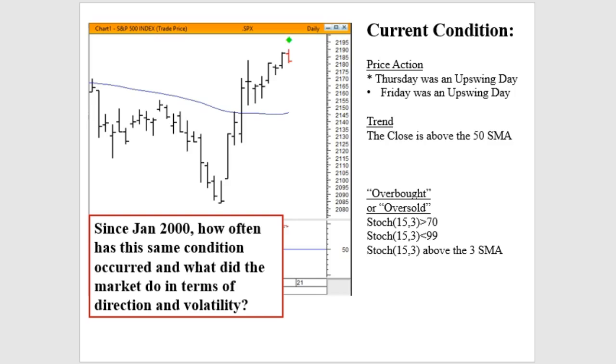Since Jan of 2000, how often has this same condition occurred? We know about 93, 94. What did the market do in terms of direction and volatility? We're not looking at favorable, unfavorable here. We just want to know, did the market end up going up, down, wobbling around, staying in the middle? Okay, so that's what we're looking for here, is what did it do?